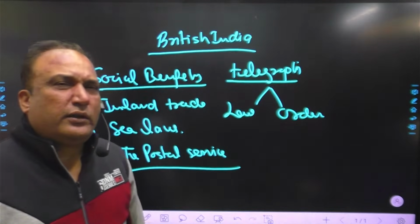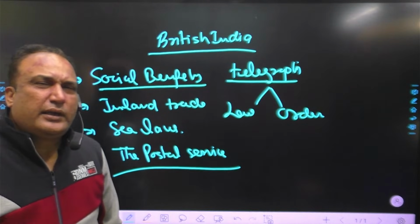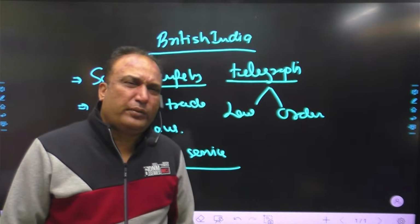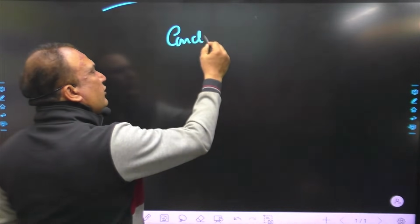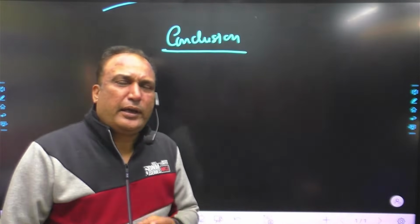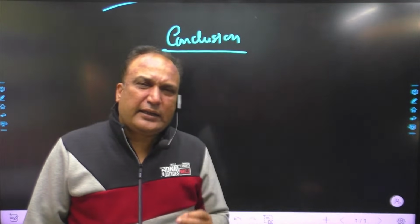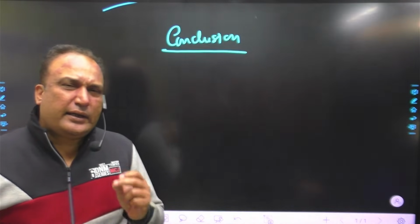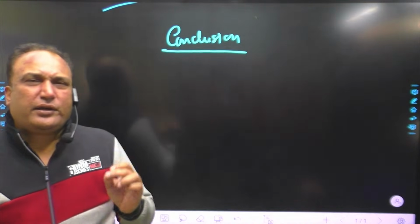Now we come to the conclusion. By the time India won its independence, the impact of two-century-long British colonial rule was already showing on all aspects of the Indian economy, right? The agricultural sector was already saddled with surplus labor and extremely low productivity. The industrial sector was crying for modernization, diversification, capacity building, and increased public investment.